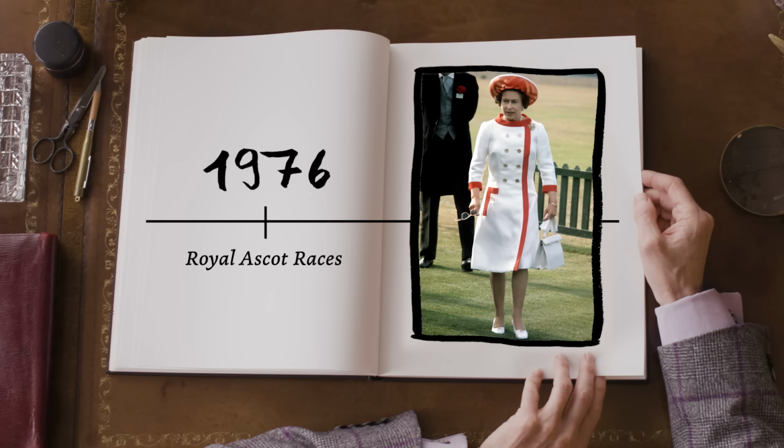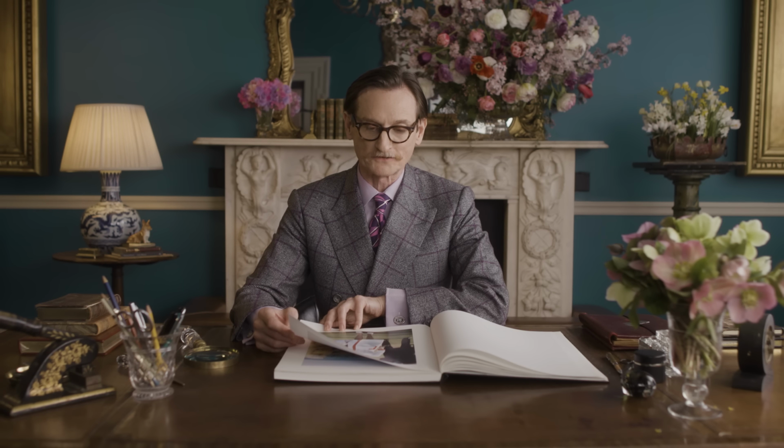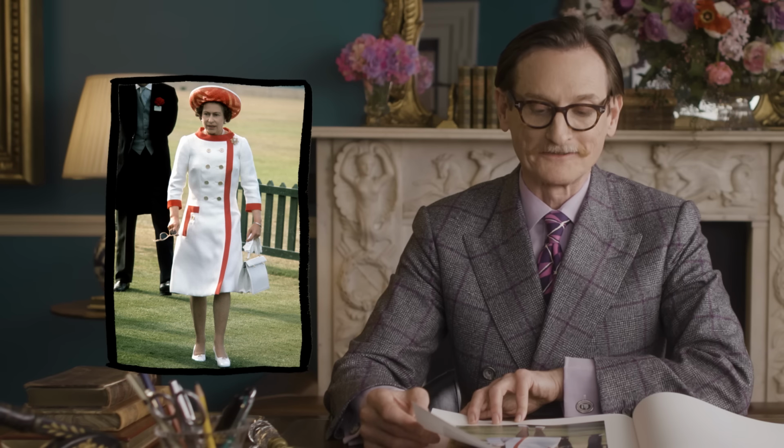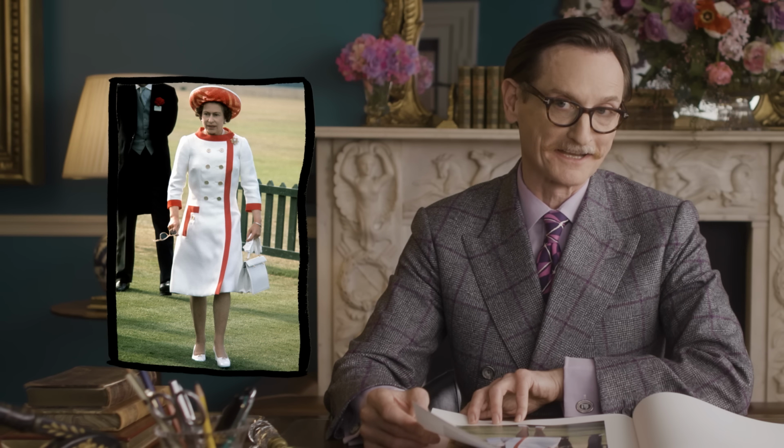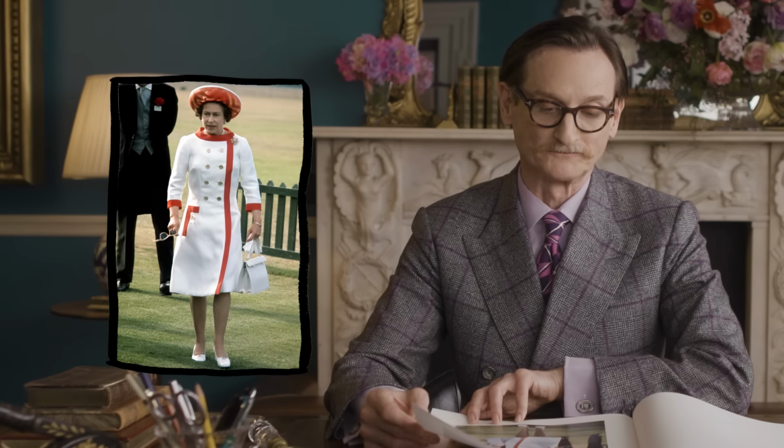Goodness me. This is the Queen in 1976 at the Royal Ascot races. This is the one occasion where the Queen feels free to sort of embrace fashion up to a point. She's sort of embracing a style statement, I guess, with these sort of flame red accents. Perhaps not her finest sartorial hour.